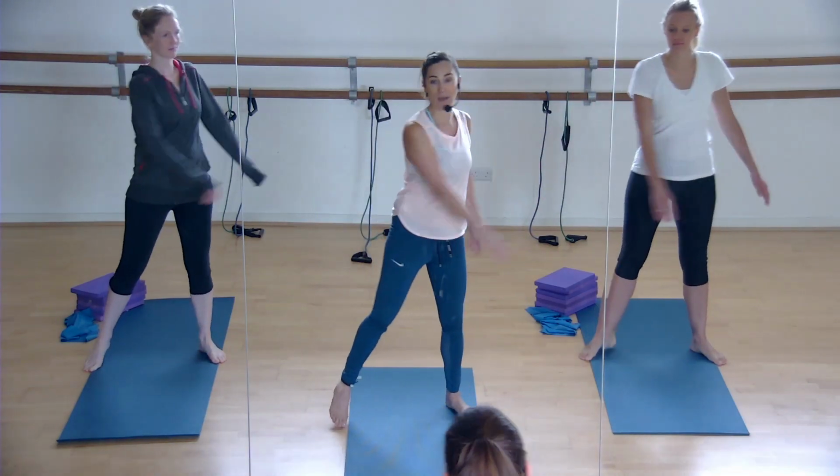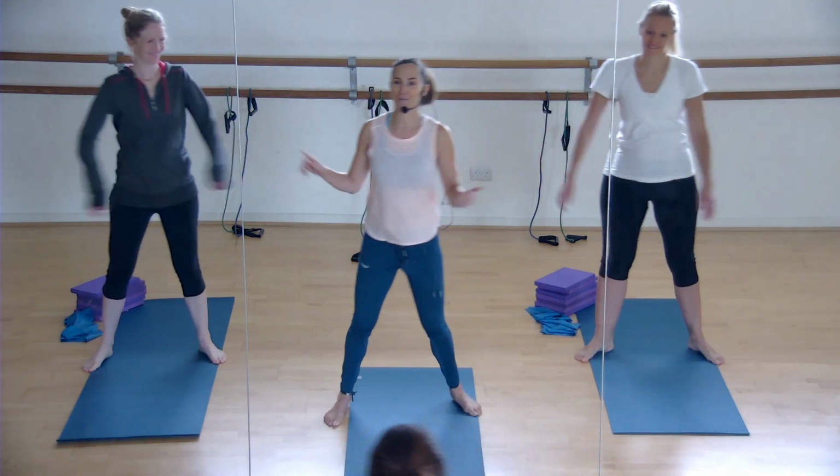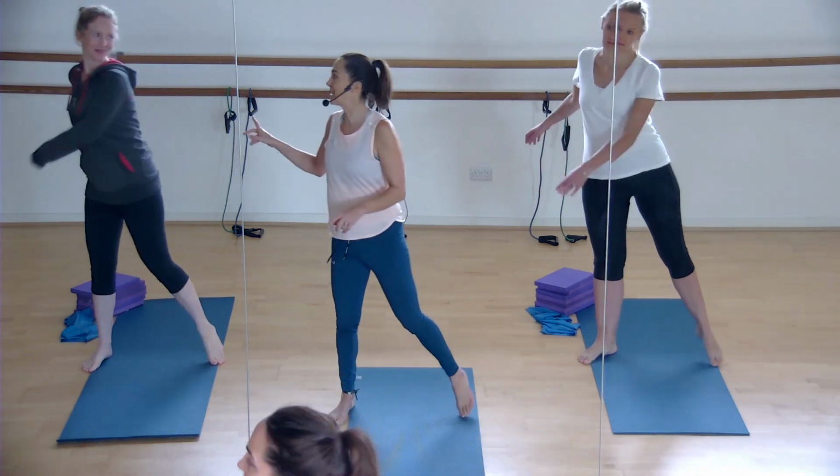Well, it's for today anyway, because you two have still got very much carryable babies, haven't you? So both Jana and Kirsten have got little ones who are 16 months and 21 months.